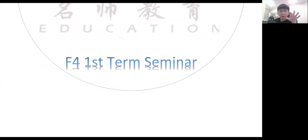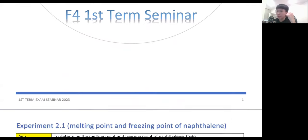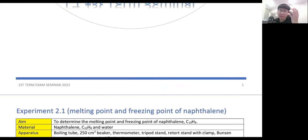Okay, so let me just recap a little bit first because of your coming midterm exam, supposed to be in July or August. From what we expected, it's supposed to be a full format exam. So full format exam include what? Include paper one, paper two, paper three. But I would say paper three is not doable, because if you all know, paper three is technically your Amali test. So the school is not gonna do it when you're all in Form 4.